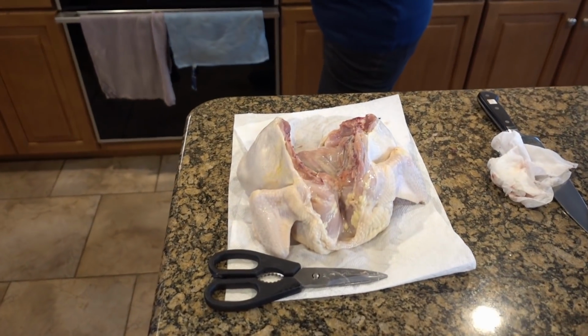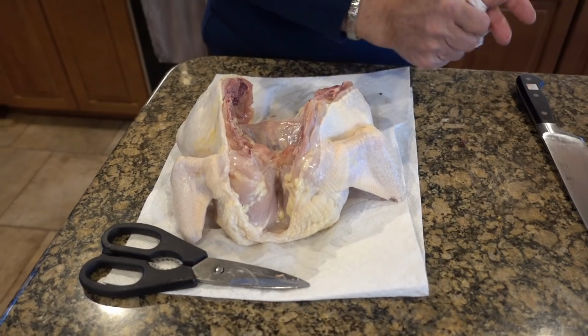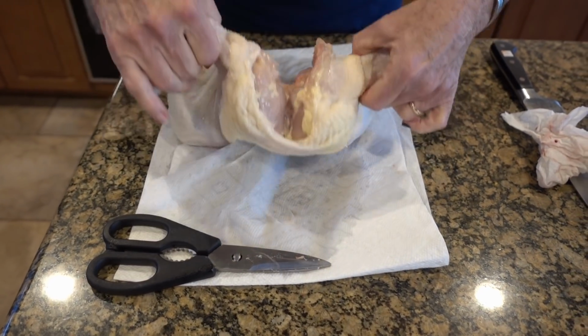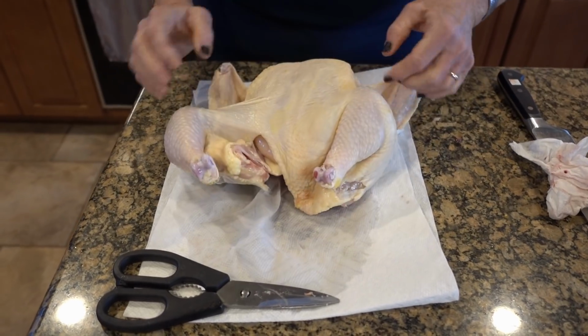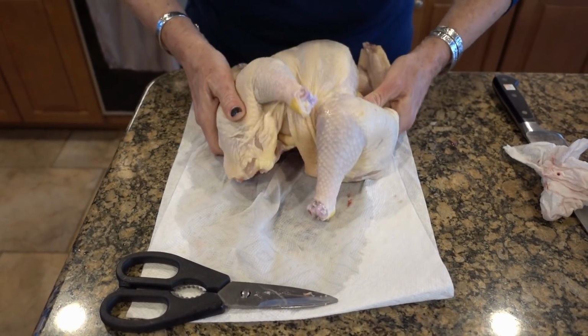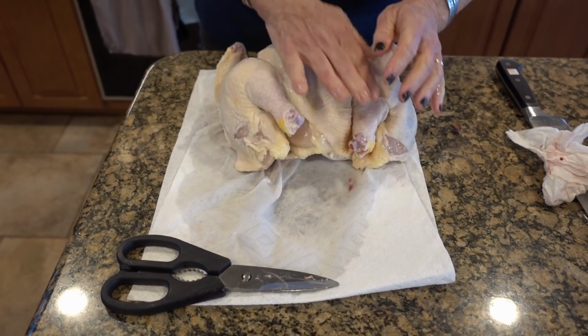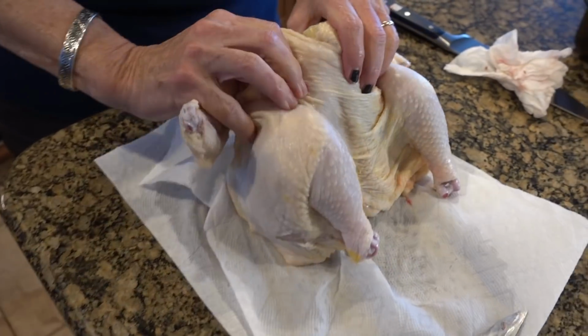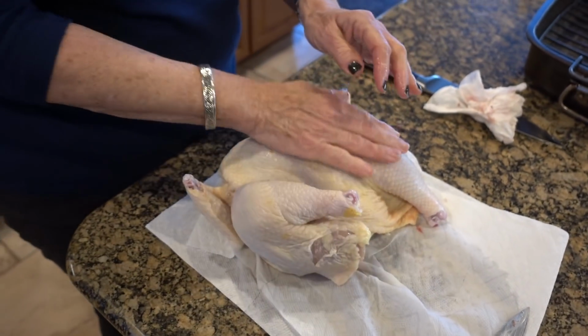All right. So the next thing we're going to do, that's a nice clean chicken. And again, you wash your chicken first. But you see now, you want this bird to lay flat. And I do one step further because I do want it to lie flat, especially if you're going to throw this on the grill.